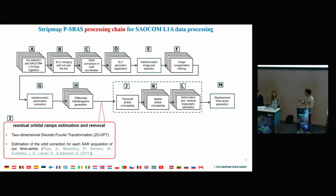This is just a block diagram of a PSBAS strip map processing chain implemented, starting from the SLC acquisition up to time series generation. When you arrive to differential interferogram, you need to implement a step more, that is the estimation of this phase ramp, and you can apply different methods to do this. It depends on the accuracy that you want on your differential interferogram. A very easy way is to estimate a first order correction, just in the hypothesis that your phase ramp is a plane of phase, so you can apply a 2D Fourier transform, very, very easy.